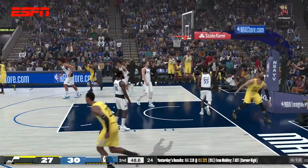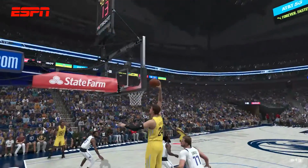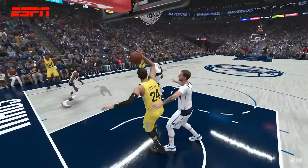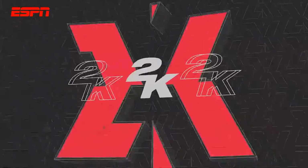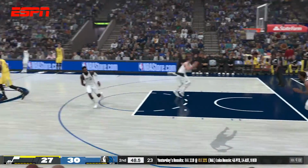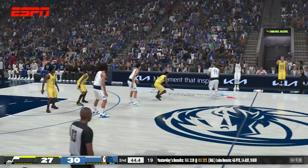Oh, and there's a one-hand jam. And now that's a momentum builder for sure. So important in a close game. Look at his teammates here. They love it. Plays like that are going to get them going. They're bringing the energy, the hustle, the fight, and they also didn't give up on that possession.